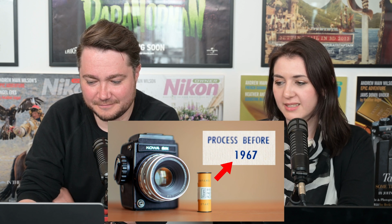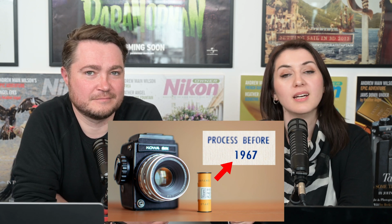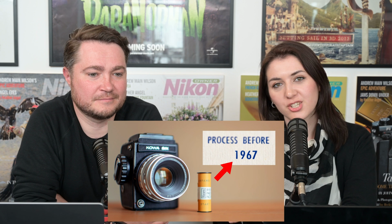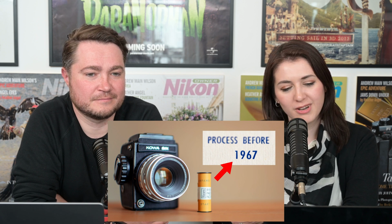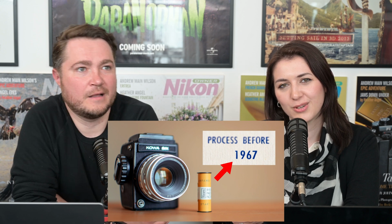Matthew essentially takes some film that expired in 1967, I think it was, talks a little bit about the history of it, and then actually shoots it and gets it developed. It's very interesting. The results are fascinating to see. So do go and check that out if you have a moment.